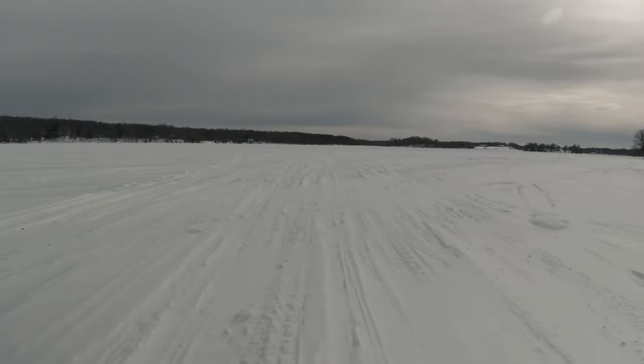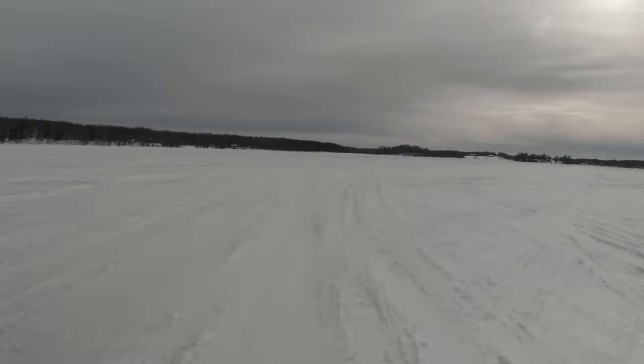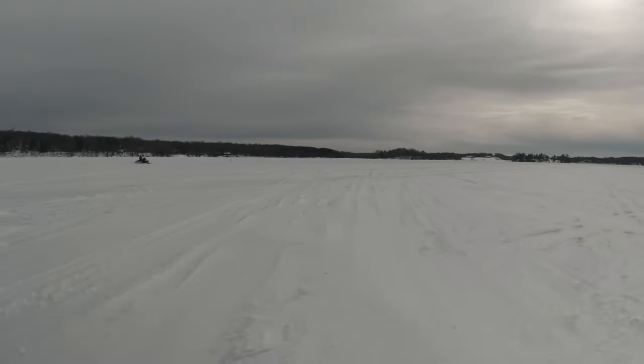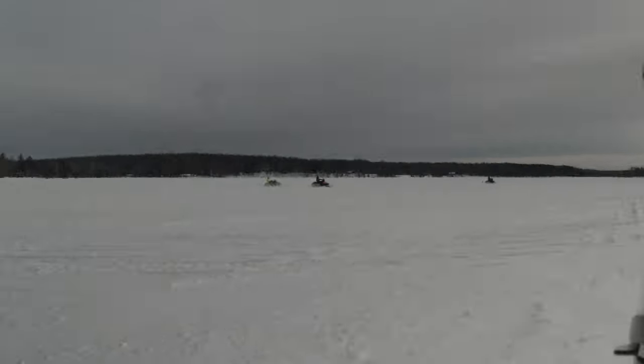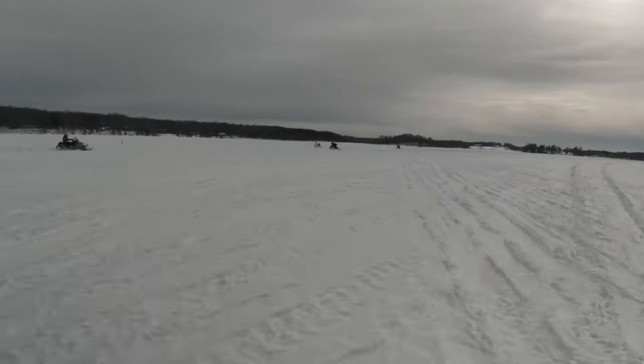As soon as we start to get back onto the lake trail, we start getting a lot of other snowmobiles going by, so if you were one of them and you saw me out on the vintage sled, drop me a comment, say hi, try to wave to everybody.